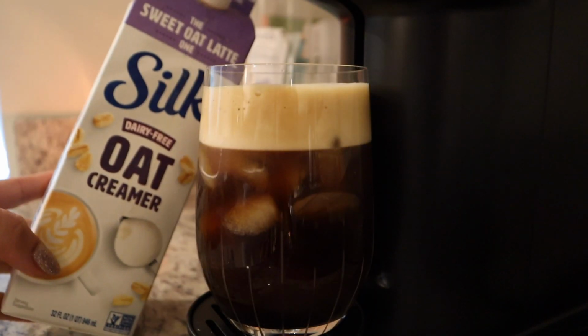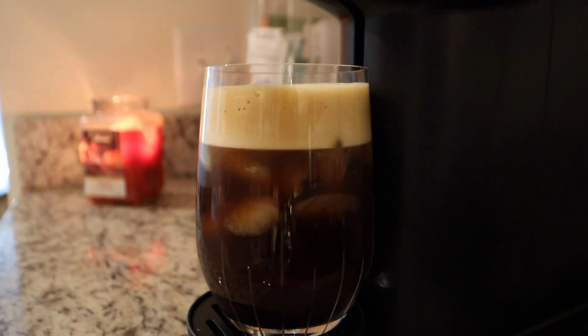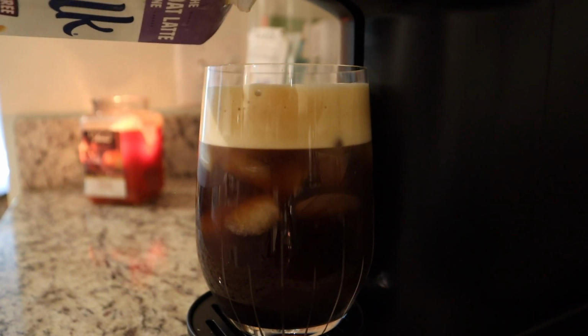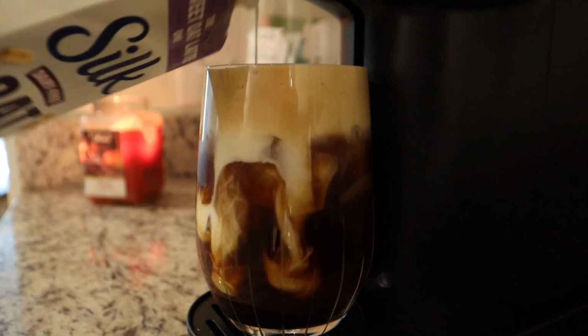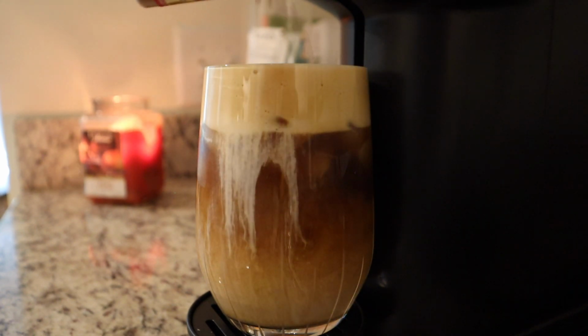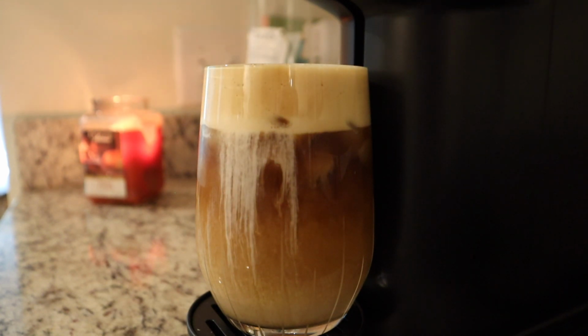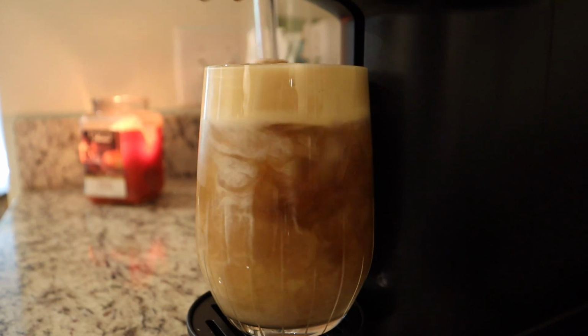I love this Silk oat creamer. It's called Sweet Oat Latte. It's so good. I always add just a little bit. And I top it with some cinnamon. I have some cinnamon stencils coming in the mail from Shein. I'm not sure if they're gonna work or not, but we will see.